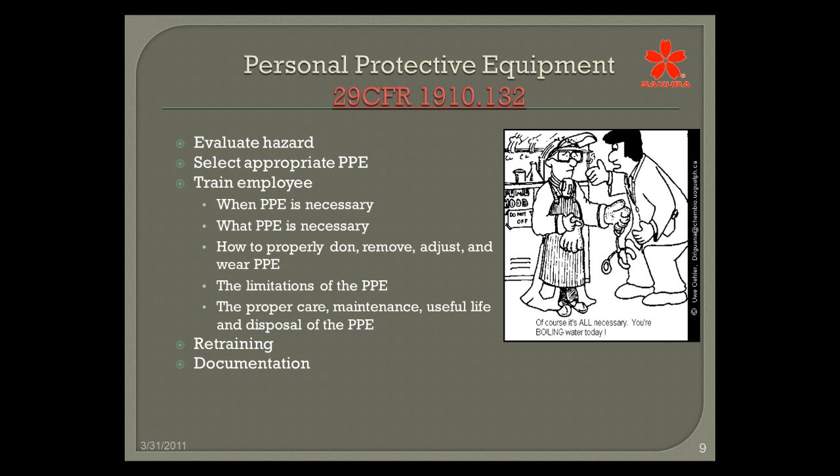Then you have to discuss how to properly don, take off, adjust, and wear personal protective equipment. You usually have to take off personal protective equipment in a particular sequence to prevent unnecessary exposure to either chemicals or other biological materials. If someone takes off their lab coat and still has their gloves on and then takes their safety glasses off, well, guess what? You may have contaminated your safety glasses or your face by still having those gloves on. People that haven't been working in the field may not know that personal protective equipment needs to be taken off methodically and not just in any particular order.